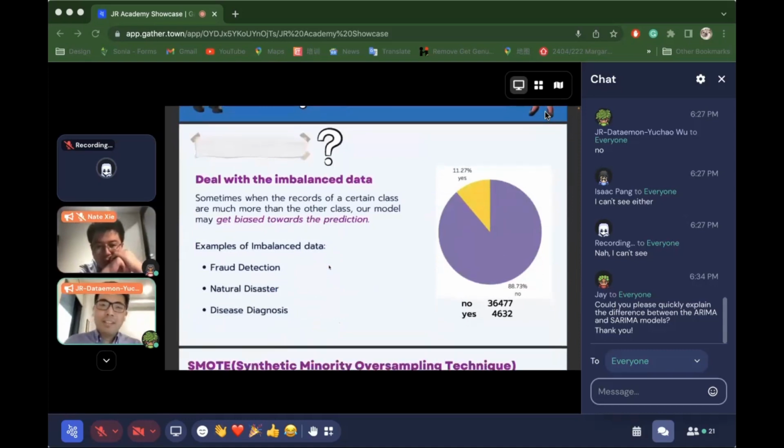The last data pre-processing problem is that we need to deal with the imbalanced data. As you can see, the yes clients only account for 11% of the data set, and the majority of the clients will not deposit. So if we train a model with the original data set, it may get biased, and that may cause the result to be unreliable.